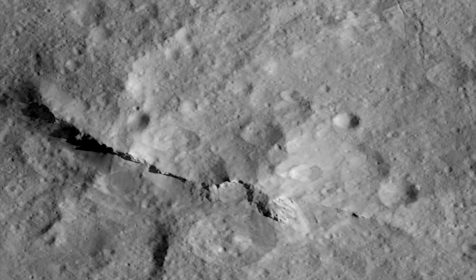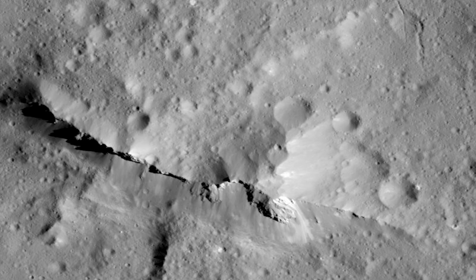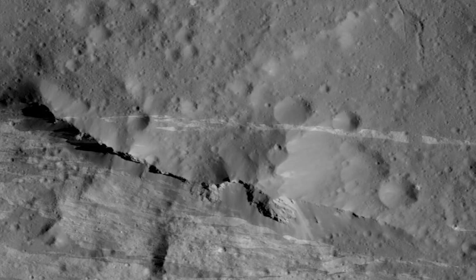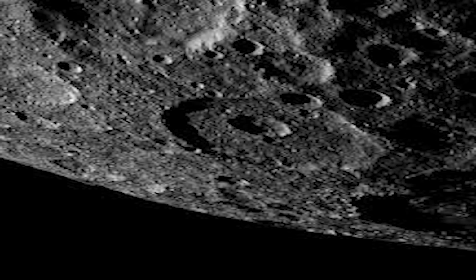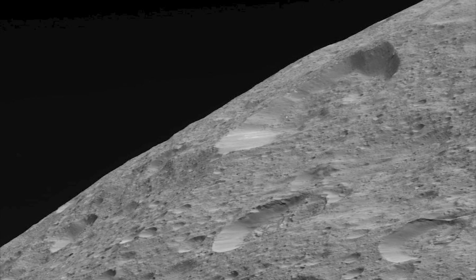I also love these photos taken at an angle, pointed along the limb of the dwarf planet. To me, these give a much better idea of the scale of the features we are looking at. Although without an atmosphere to provide a sense of depth, it's hard to judge sizes in images like these.